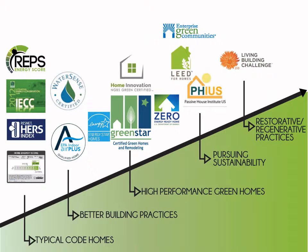scale? Another way to look at the continuum again is where each of these programs fall from a typically built code home to just simply being a better home, to high performance and green. Looking at which programs are starting to pursue the concept of sustainability, and then lastly, moving into that realm of being restorative and regenerative. And again, the idea of this is just to figure out where you see yourself on this scale, who the clients are you're trying to serve, and then use one of these programs as a way to tell your story.